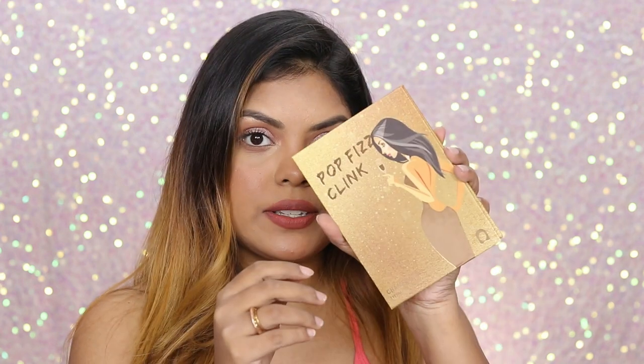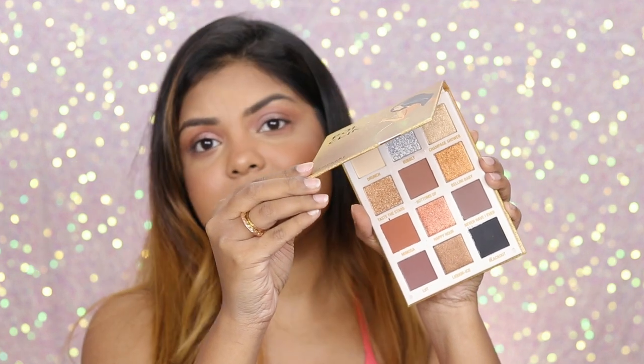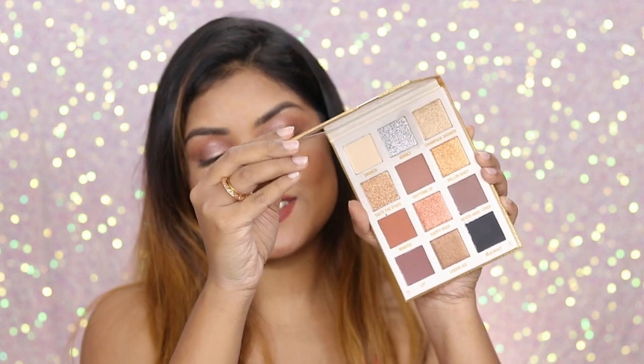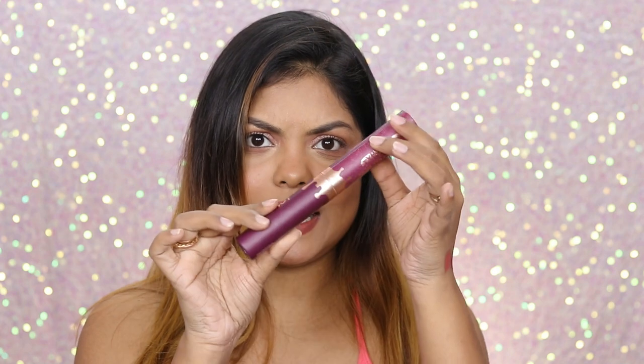Yes, this is the champagne eyeshadow palette. It's called Pop Face Clink. So here is the packaging, and this is how it opens. Sare gir rahe yaar. So these are the shades. It comes with a big mirror again. Wow, these are so soft and so very pigmented. Wow, wow, wow. My goodness. Got that.